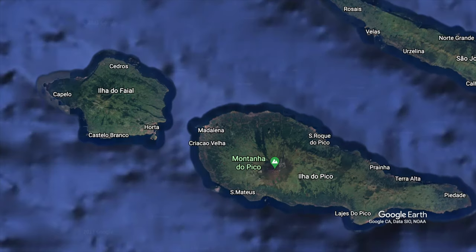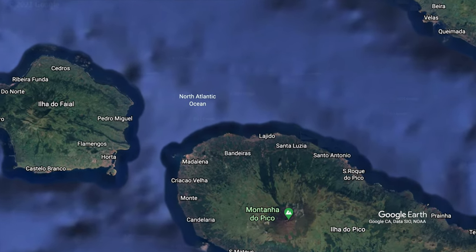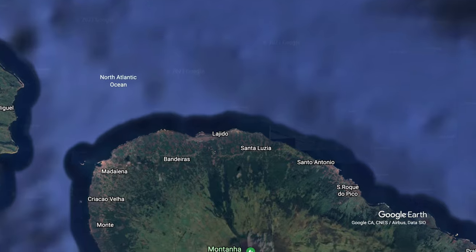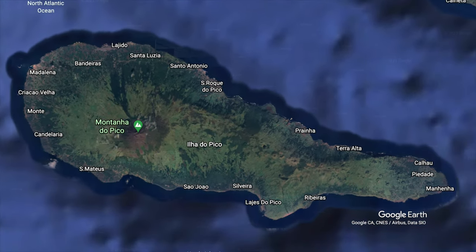Because of its close location to Faial, I've decided to visit one of the largest islands of the Azorean archipelago, the island of Pico. I will take a ferry from Horta to the port town of Madalena, which will be my starting point in exploring Pico Island.